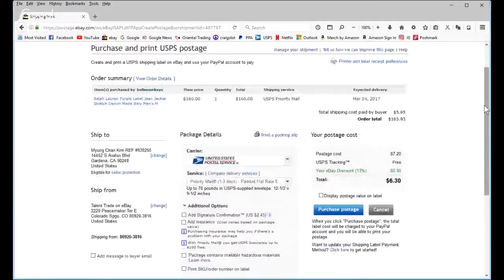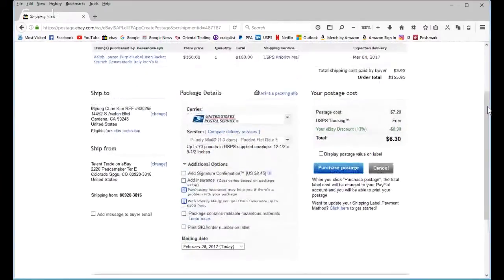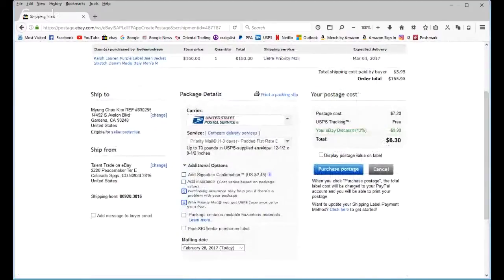And so I'm not doing bulk shipping. That's something different. If you're shipping a lot of items and you want your scan sheet, I just have a few going out today, so I don't need to do that. Some other options, print packing slip. I never check this because I just don't. We don't need to do that.